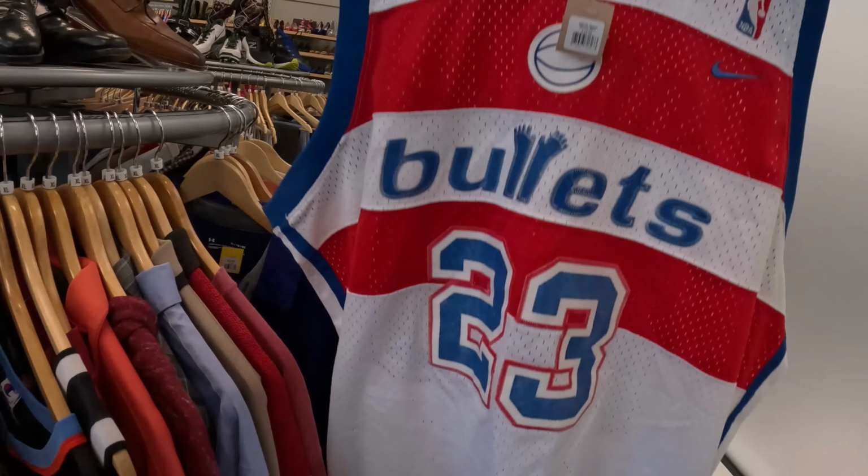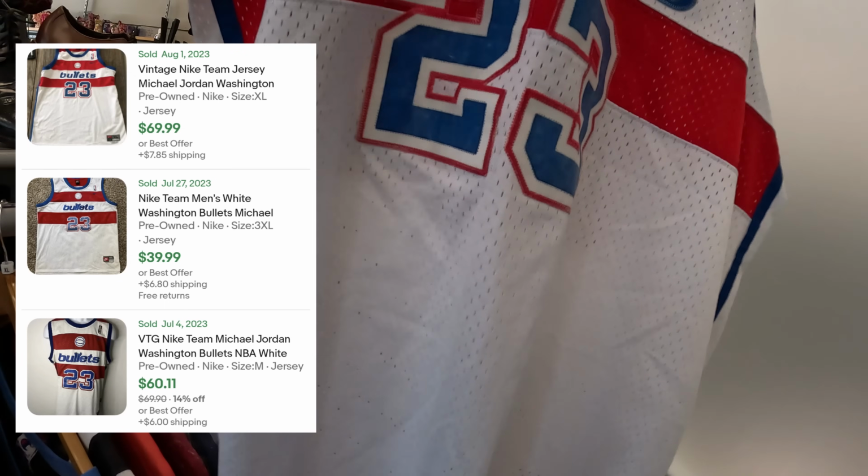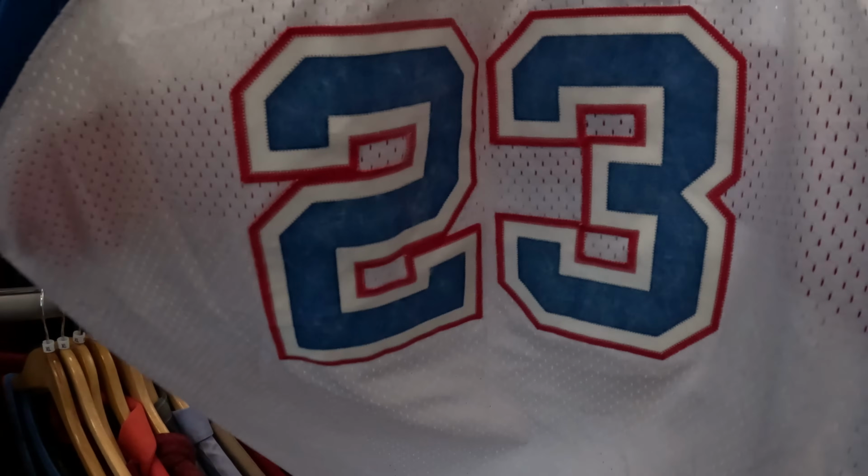Also got the Jordan jersey. It does have some fading on the numbers, which may hurt the value, but I only paid $13.99 for it. It's a cool jersey, never seen one before. I still think it'll do pretty good.